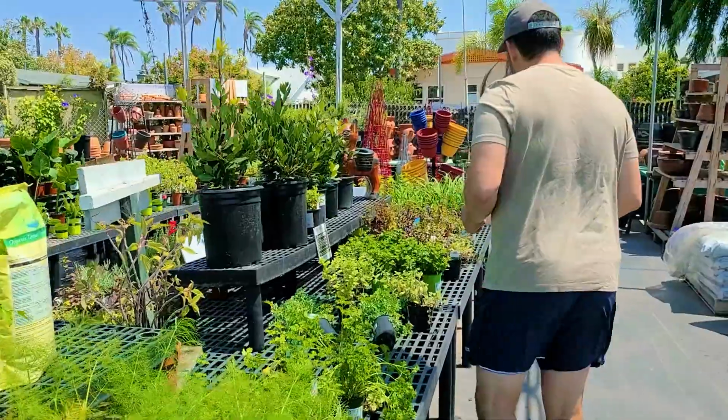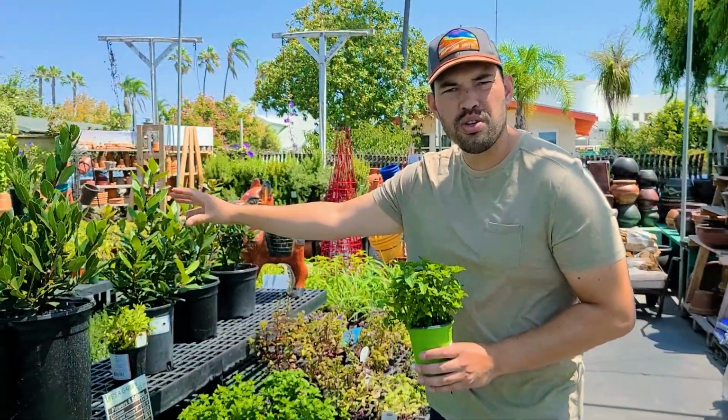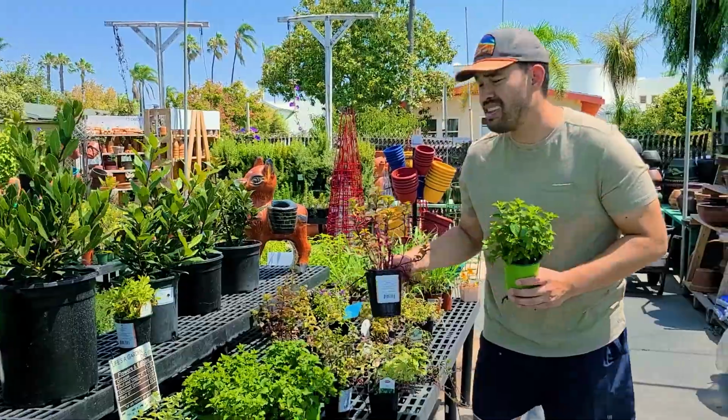Then we've got a couple mints. I think we could do a couple mints probably in the place where the artichoke used to be, the Jerusalem artichoke. We can do that. We'll grab one mint, grab 2 mints, and I think that's probably it for the herbs.